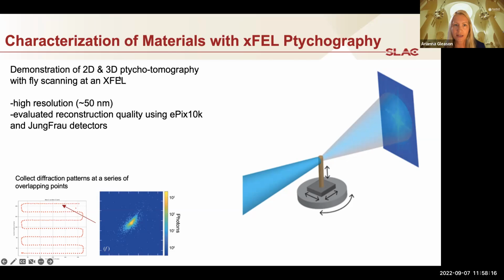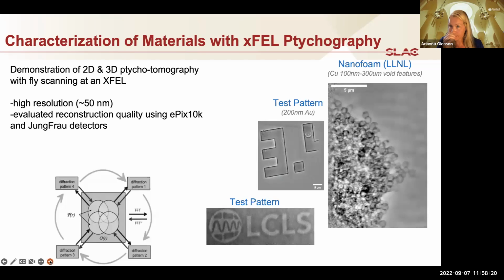But we've actually done this 2D and 3D tychotomography, and it's really exciting. We can leverage this to reconstruct images of different test patterns. And here the resolution can get really small, wonderful, really tight resolution down to 20 to 50 nanometers. Here's a copper foam we're studying in concert with folks out at Livermore Lab. We recently completed some tychotomography to visualize the nanofoam in 3 dimensions.